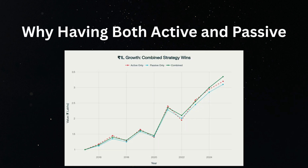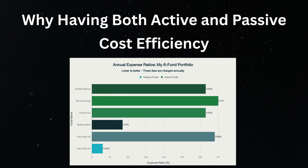So now the question is, why having both active and passive funds? Here's the secret most investors don't understand. Active and passive funds complement each other perfectly when combined intelligently. Cost efficiency. My passive funds charge an average of 0.3% expense ratio while active funds charge 0.65%. By having 50% in each, my overall portfolio expense ratio is around 0.47%. This is much lower than having only the active funds.